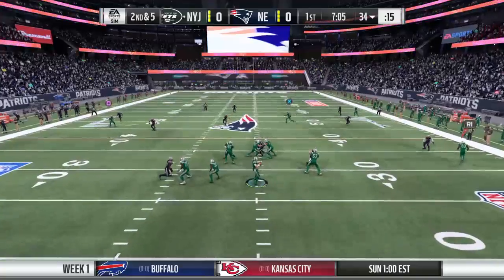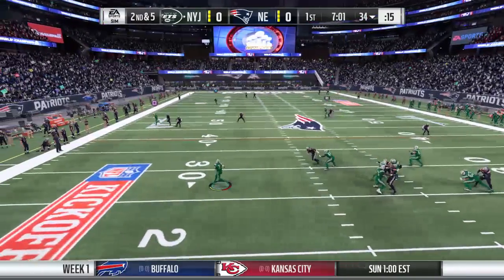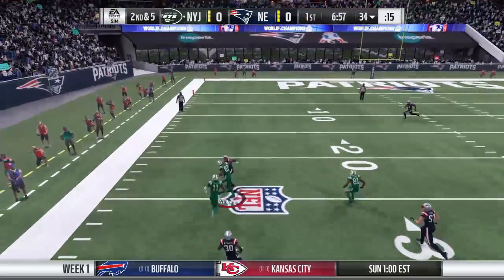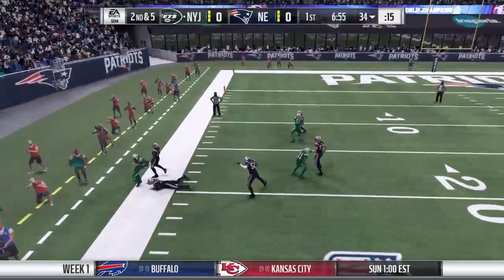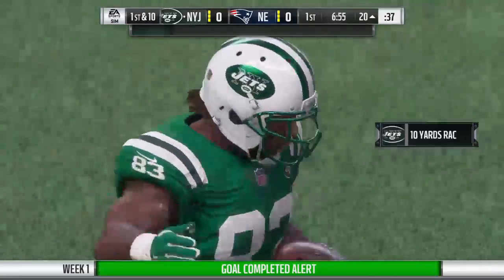Now they'll throw here out of the gun. Now he's forced out left. Now he'll let it go. And the defense loses him. It's complete. And now running right through it. A huge play there for the Jets.